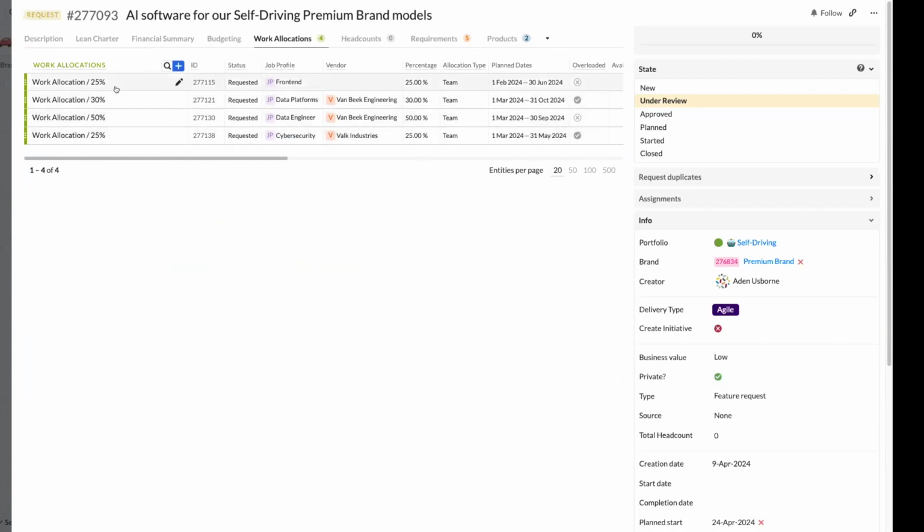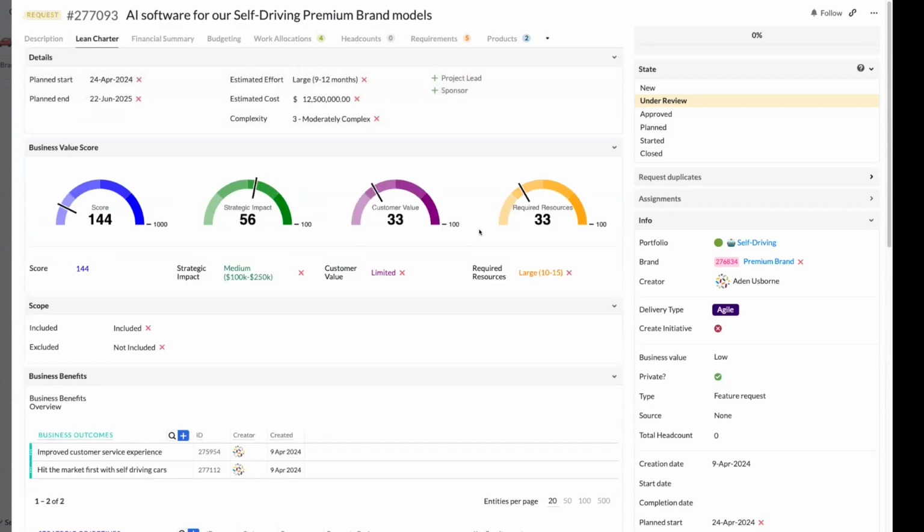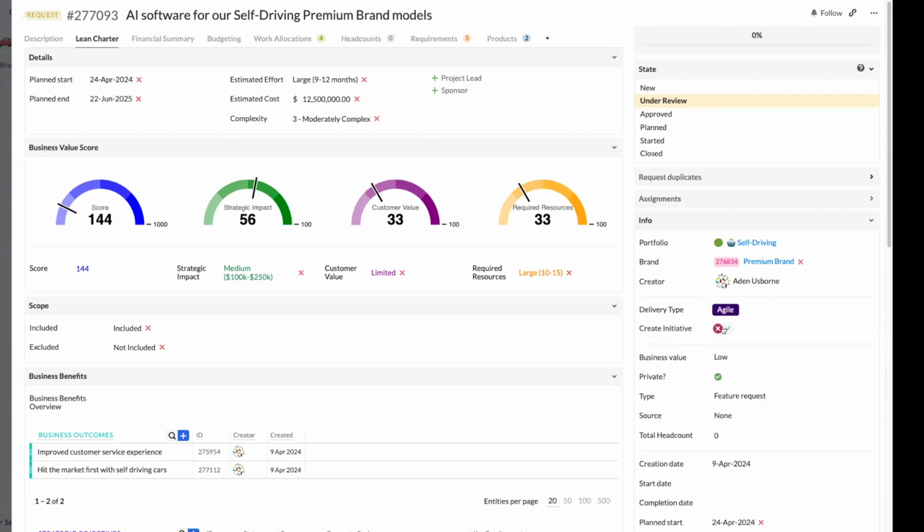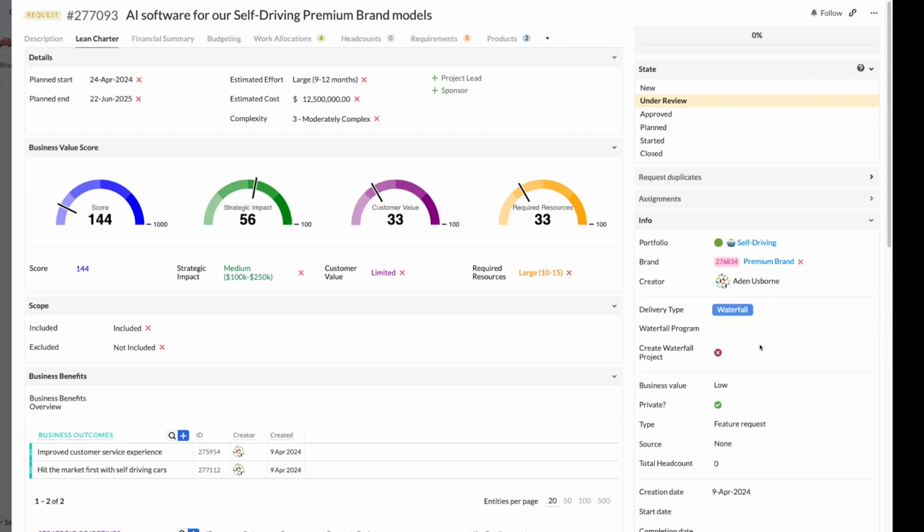So based on the type of work that we need, based on the lean charter that we're seeing, we can make a call of whether this is going to be Agile work. So we can see the delivery type here of Agile on the right-hand side, or if it's going to be a waterfall project or a waterfall work that we think we're going to do, we can make it waterfall work. And we can also use automation to decide what that's going to be. And based on the type of request and the intake that's coming in, we can make the decision here to either create an initiative or a portfolio epic off of that, or we can come in and we can make a waterfall project off of that as well.